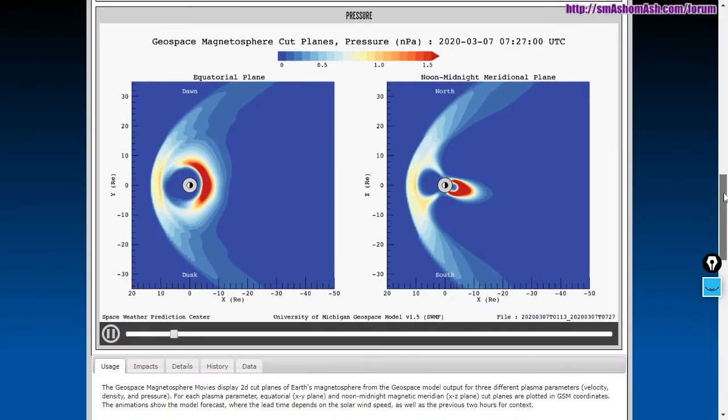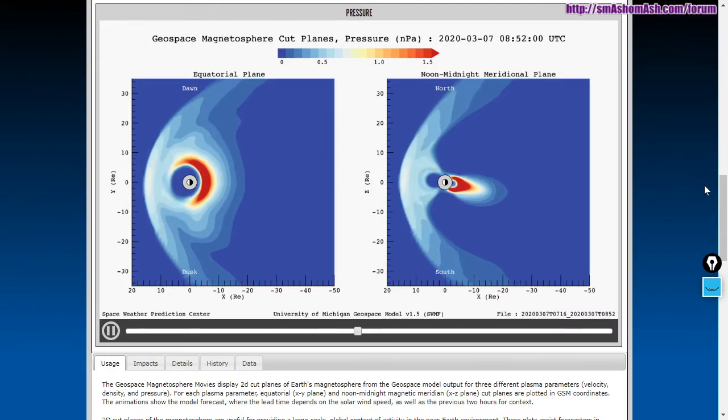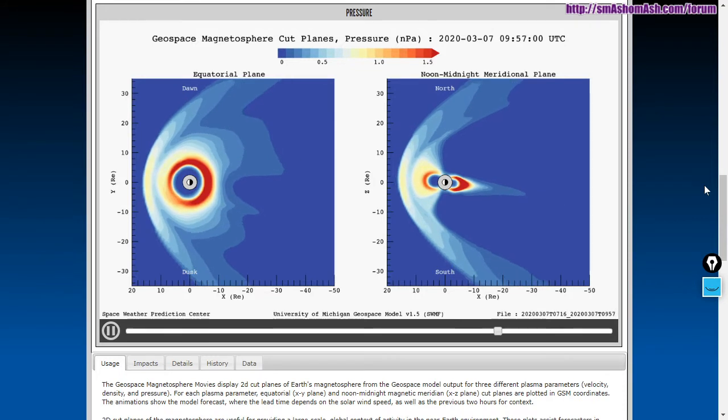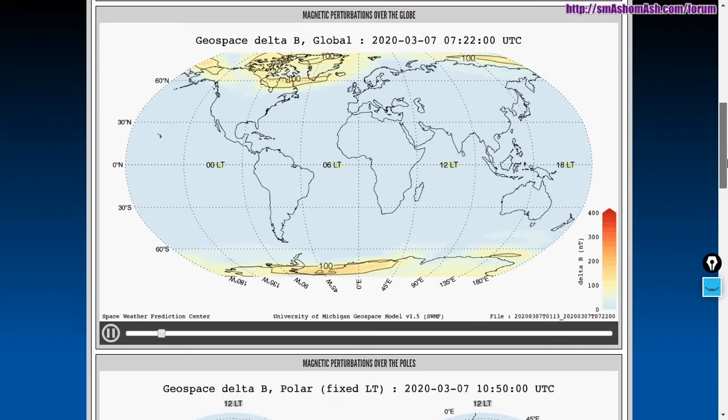Next we'll look at the magnetosphere movie. 4 hours of data here. Nothing too exciting happening there. And surprisingly, this is showing most of the magnetohydrodynamic density there on the magnetotail zone for most of the movie. Kind of odd as the solar wind speed has ramped up. Anyway, here's the ground geospace magnetic perturbations. There must be some magnetic scenarios going on to cause the magnetosphere to be doing that. Or maybe the model's wrong, who knows.